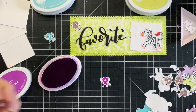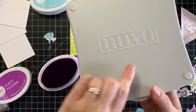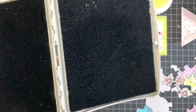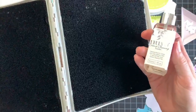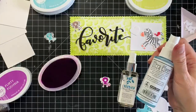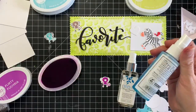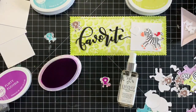Another thing that we added to the shop today, does anybody have this? The Nuvo Scrubber. It's a scrub pad to clean your stamps. And then we're trying a new cleaner, Nuvo Stamp Cleaning Solution. I've been using it for a couple weeks and I really like it. I like the Nuvo Stamp Cleaner and I also like Ultra Clean. Ultra Clean is a little bit oily and I think the Nuvo is a little bit less oily than that.